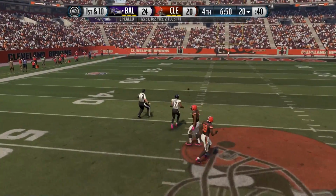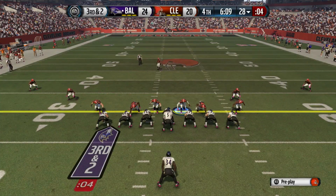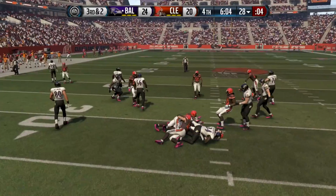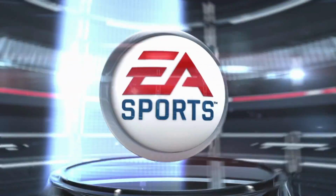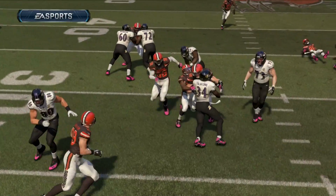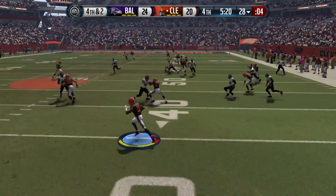Flacco and the Ravens still going deep on their next possession, and that one incomplete. Sets up 3rd and 2. Taliaferro with a carry, and he is taken down behind the first down marker. As you take another look at this one, Russell Jackson with the tackle. And the Ravens have to punt.